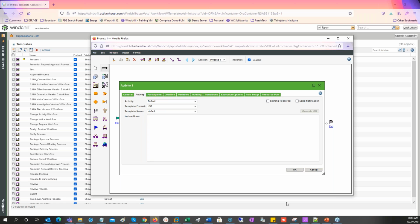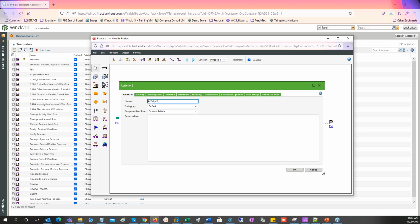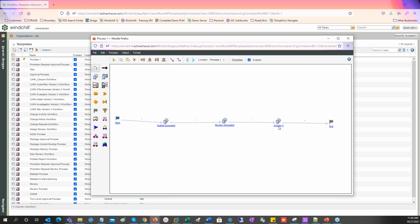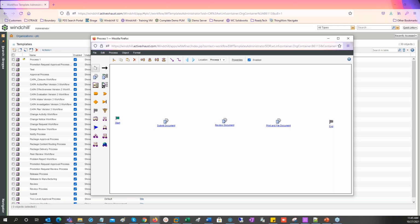And as I've said, in other activities you can put in the instructions. The next activity in here is the review document. So give it a name, instructions, review document, and complete review task. And the last one is basically print and file document. Save this. Yeah, those are just the 3 activities or tasks that we have created.